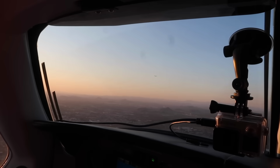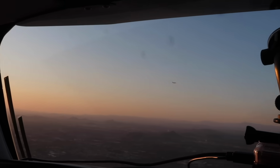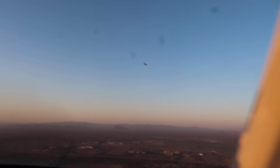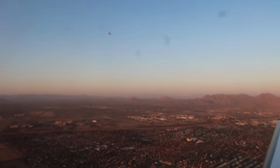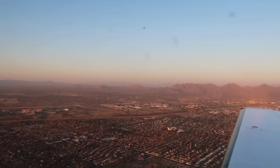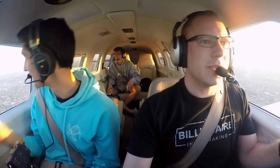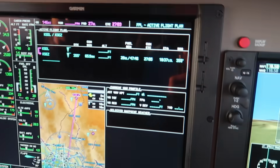Traffic, 12 o'clock, high, 2 miles. In sight. 6 Charlie Mike, traffic just ahead of you, the Citation at about 3,500. In sight, 6 Charlie Mike. We might get a little bit of wake turbulence for this. There it is. That's pretty close. I wasn't looking, but you plugged in direct to Sedona?